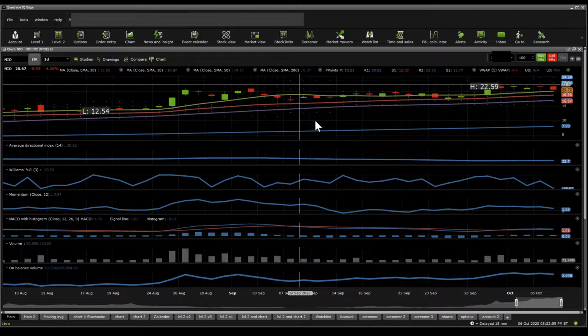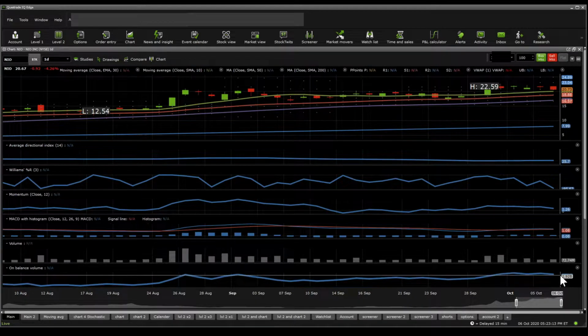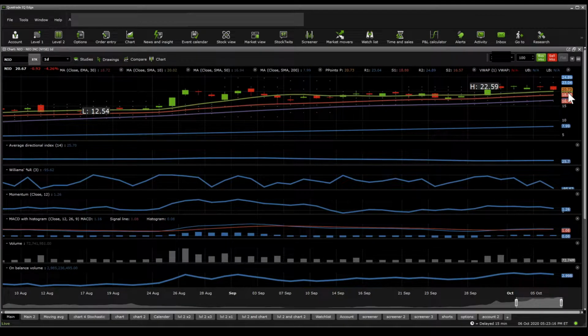Now, on a 1 day perspective, what we get to see here on the 80x is a suggestion of a trend forming, so that's different than the 1 week perspective. Williams %R is really oversold. Momentum looks like it's slipping a little bit, and the MACD looks like it's testing a negative reversal. Unbalanced volume looks like it's still very strong, and the moving averages look really bullish.